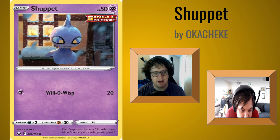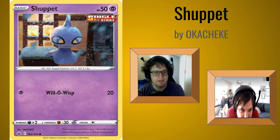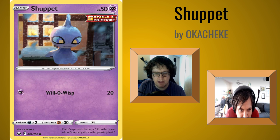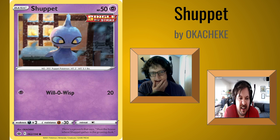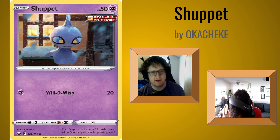There's not a lot going on with Shuppet design-wise. It's just kind of like a little onion blanket with a face. So I'm really impressed by how much it was able to move me emotionally with such a simple design. But yeah, Will-O-Wisp, 20 damage, 50 HP, so a little better than Weedle in terms of stats. Shuppet's a great Pokemon. I don't care too much for its evolution, Banette, but I do like Shuppet a lot. Don't remember Shuppet's evolution. Yeah, it's got a weird zipper mouth.